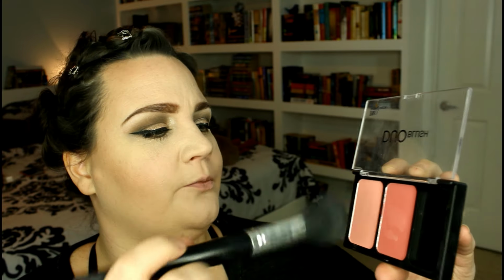And once that lash glue is dry, we are going to go back over and reiterate our liner. But let's work on the rest of the face. For blush today, let's just go ahead and stick with the Profusion theme. I'm going to go into my Profusion Blush Duo, and I'm just going to pick up a little bit of both of these shades on my BRC S25 brush, and very lightly go in and start placing that.